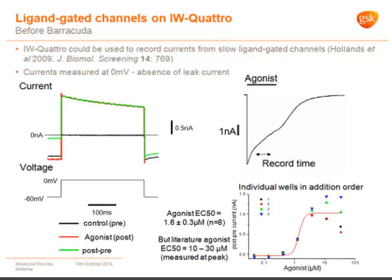So before I go on to describe that work, I'll just acknowledge that we had previously been able to record GABAA currents from the Ironworks Quattros, and this was work that we published, Emma Hollands et al. in 2009. For slow ligand-gated channels such as GABAA, we demonstrated that you could record the current on the Ironworks Quattro, but only after the peak current. So you could record the sustained current of a GABAA response, basically by adding the ligand, and once the fluidic head moved out of the way, coming back in with the E-head, clamping the cells, and then running a step protocol to 0 millivolts.